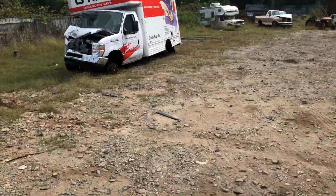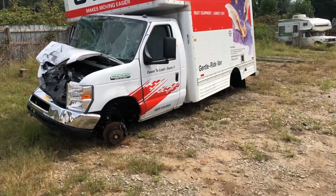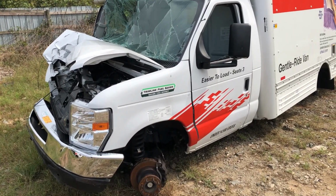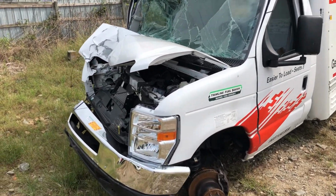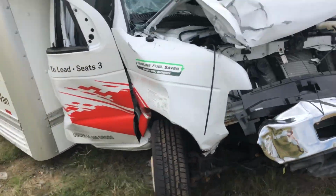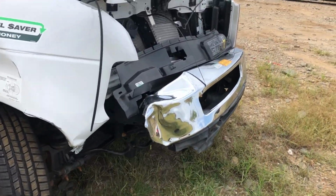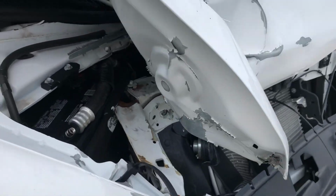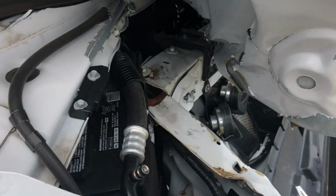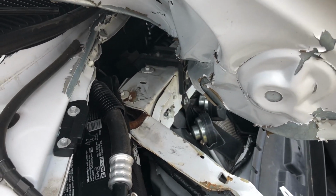But check this thing out. This is a 2017 Ford E-Series, probably E450, I think is what they use these. This sucker took a hit. That was a hard hit. I don't know if the motor is any good. I don't know if the transmission is any good. If I had to guess, I think the head or the block is broke on this, but we don't know until we get it out.